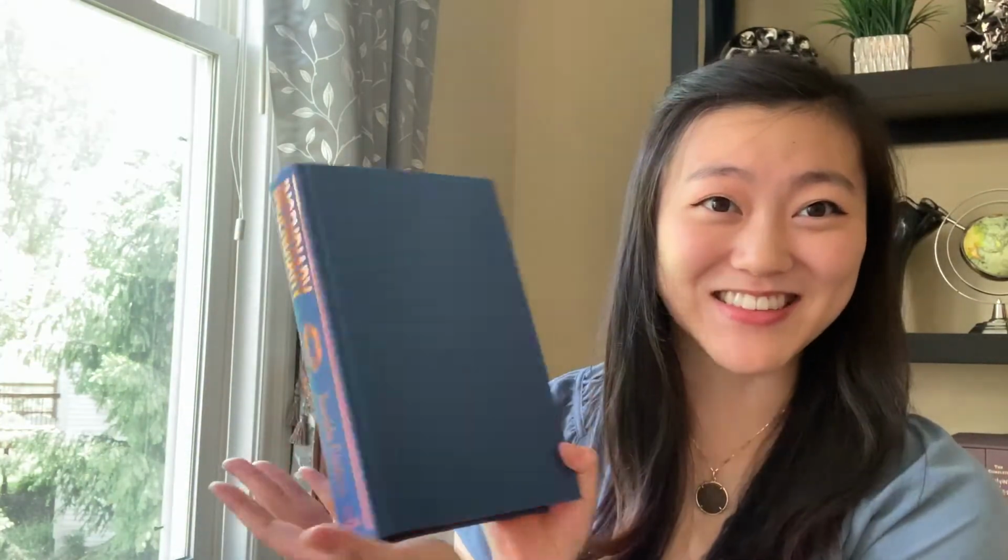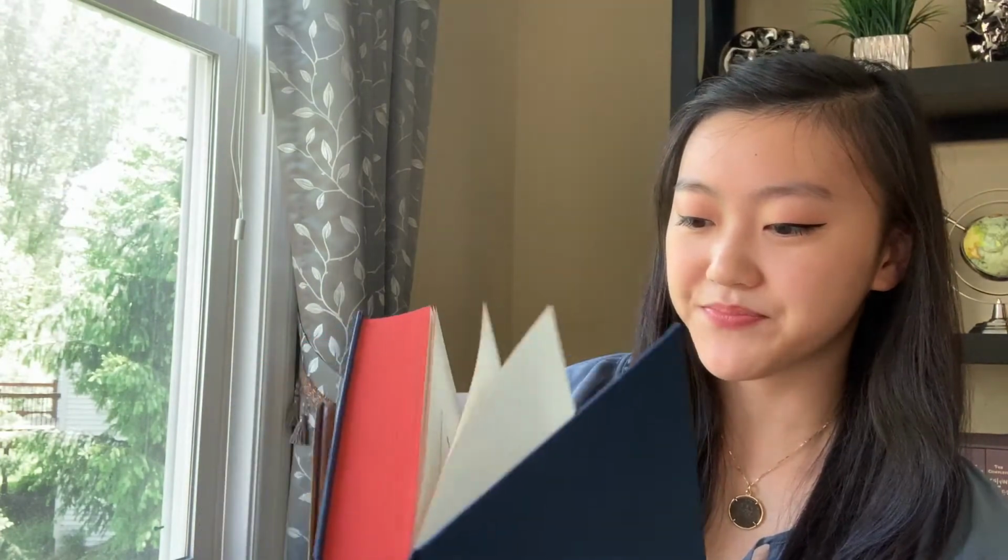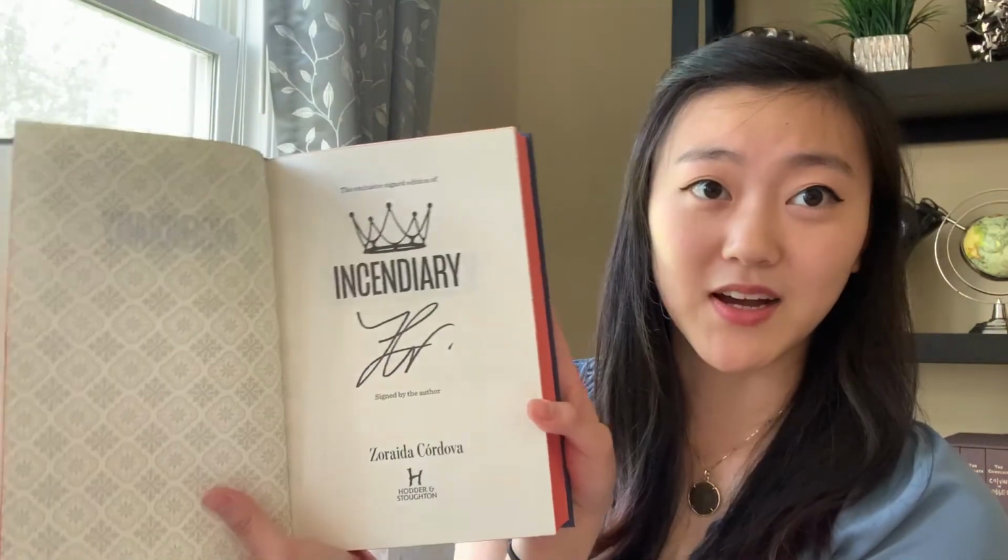Okay. That was so embarrassing. This is what the book looks like naked. It's blue, also nice contrast to the red sprayed edges, and it's signed. I'll read you the blurb for this book.